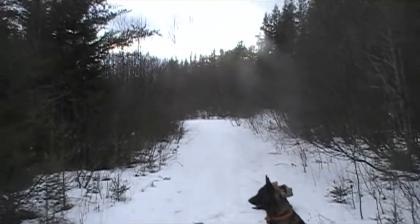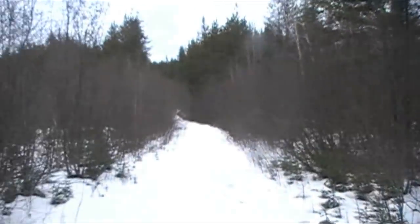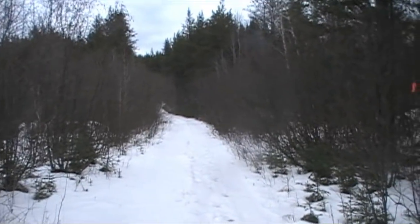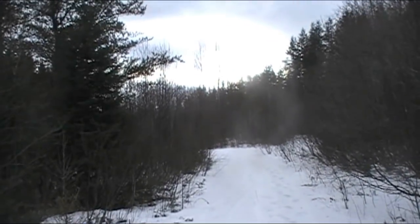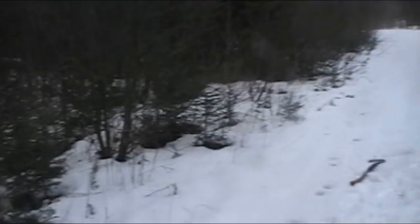So yeah, I'm not doing this whole line. I'm not checking all the traps today because I don't have the sleigh, because I'm going to pull all the traps when I do. So I'm going back that way. I'll set another one and maybe a couple snares. I seen that the lynx followed my trail where I go through the bush there, so maybe I'll put a couple snares for him.